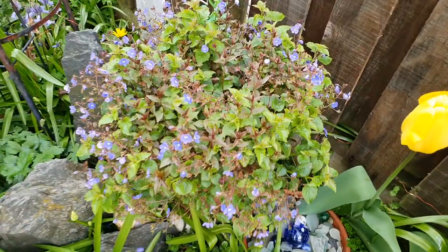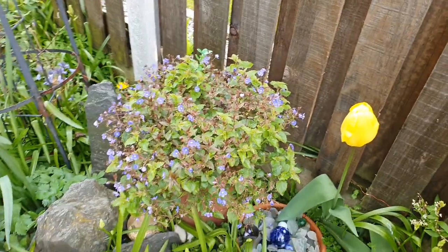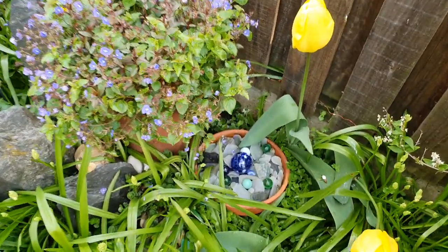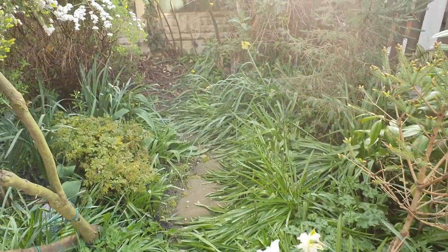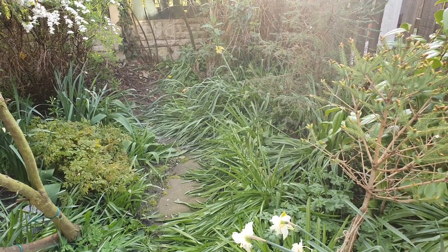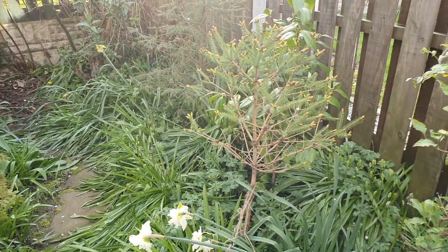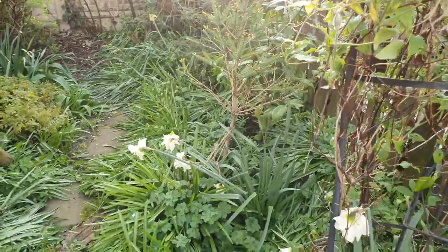Absolute madness of dandelions this time. That's the Veronica Georgia Blue and the fake wood feature. This is the woodland area. We've lost the majority of a Japanese rose back there, but we've still got two Christmas trees and a white camellia, so that'll be nice to see.